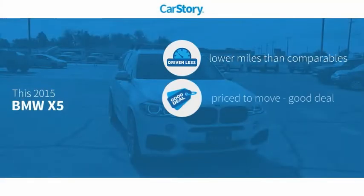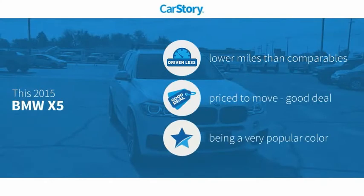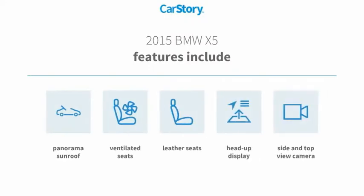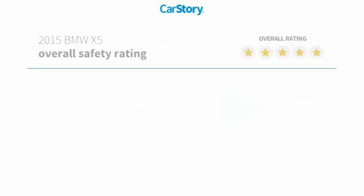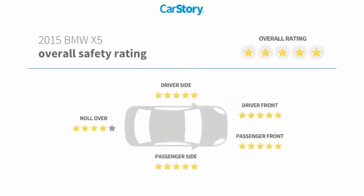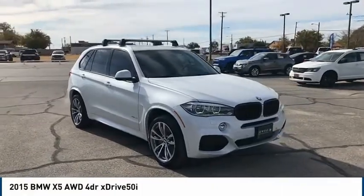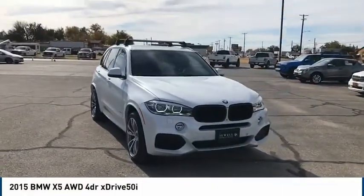Car Story research indicates this vehicle as having lower miles with less wear and tear. A good deal. Features also include leather seats, heads-up display, ventilated seats, panorama sunroof. With these ratings, make a great choice today with the 2015 X5.